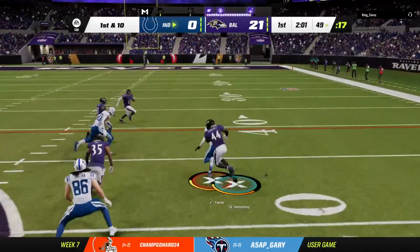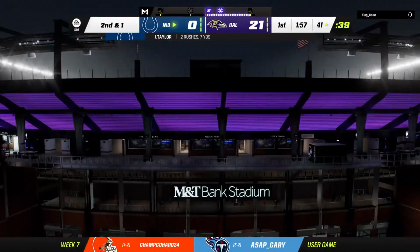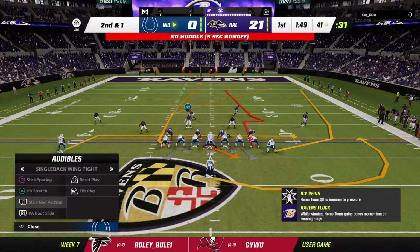1st and 10, Taylor now. 9 yards is the pickup there, and they'll have a 2nd and 1.